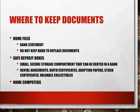If I wanted a hard copy of my birth certificate, I would have to travel to Belleville, Illinois, where I'm originally from, in order to get access from that courthouse to get a birth certificate. So I have two copies on hand that I keep, not necessarily with me, but I keep them at home in a safe, in a fire-safe box.